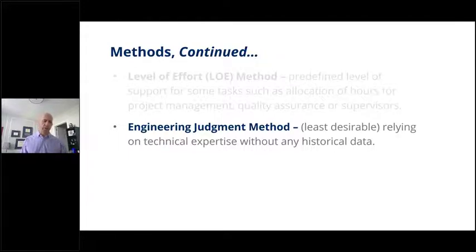Yes, you're saying, well, but they're an engineer, they're smart, they're intelligent, they know how to build this, but you are relying on their technical expertise, which is good, but you don't have any historical data to back it up. So basically what you've said is, you took an RFP or a statement of work and you gave it to an engineer or maybe a group of engineers, and they went through and said, well, I think if I had to do it, it would probably take about this much. You know, they're making their best guess based on their judgment.